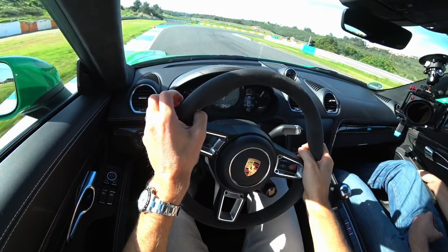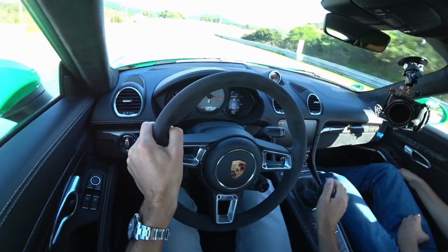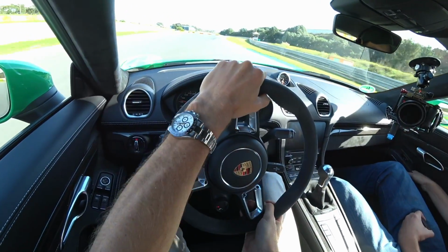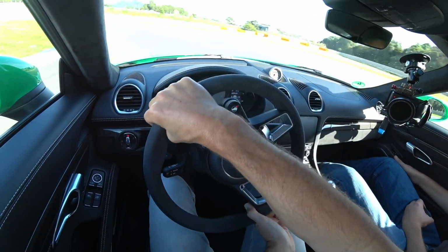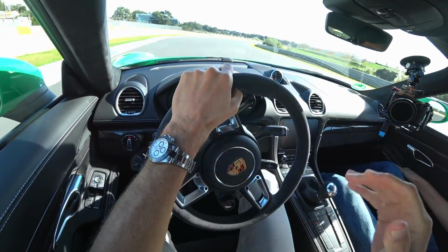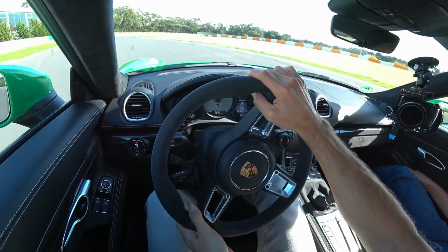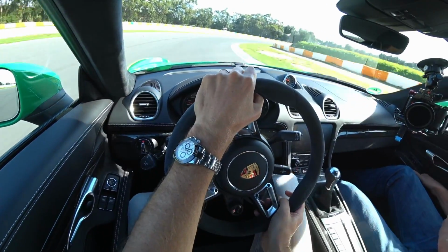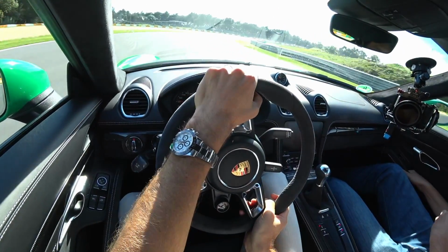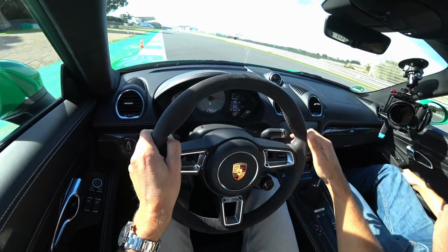Engine likes the RPM up there. Of course, being normally aspirated. Back into this busy section again. Traction control does a pretty good job on the bumps there. Even in a Formula One car, this corner is very long. There we go. Good.